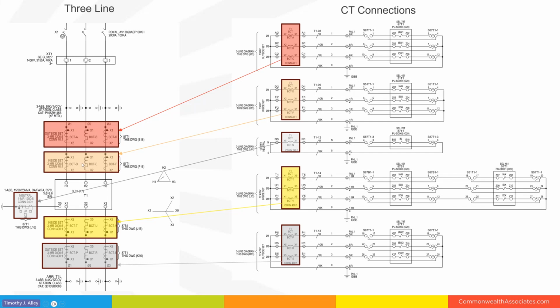And notice on the second one, I don't display the phases, and that's intentional. That data is still there. It's just an attribute that I chose to turn off because I didn't want to see it. It clutters up the drawing. So these attributes can be turned on and turned off as needed.